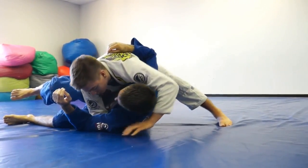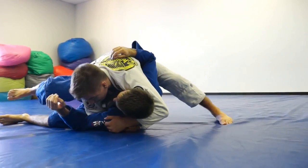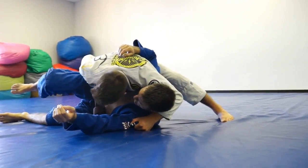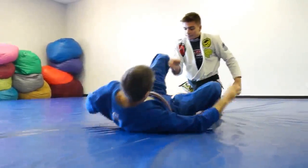My left arm is gonna come underneath the head. I'm gonna make a grip on his left shoulder here. And now before I release the pressure on his hip, my right arm is gonna come around, control the hip, and now I'm gonna come up to my knees. Let's do one more time fast.